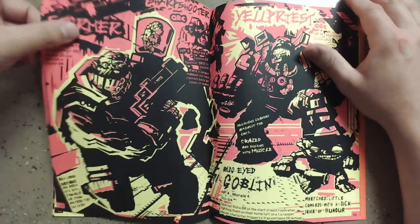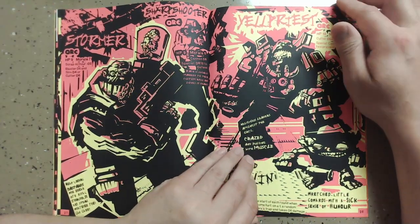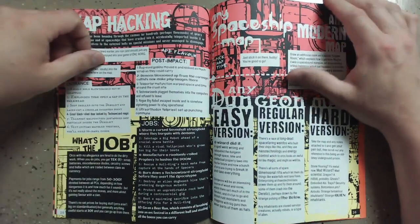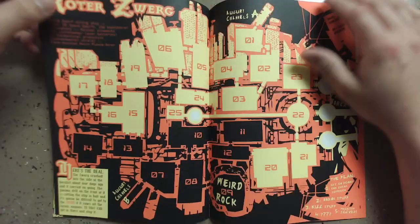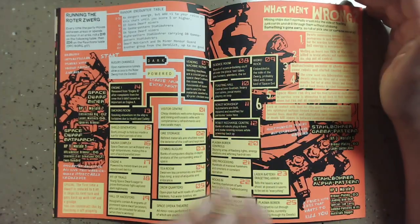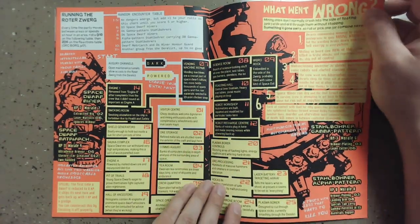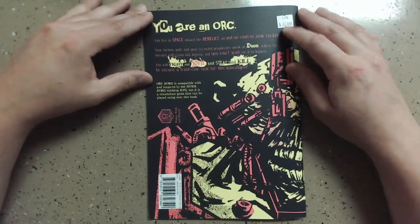I'm guessing these are enemies. We're about page 30 at the moment. So we got jobs here. Some locations, looks like. Dungeons in space. And then we have just more tables. So I think that's the back page. So there you go. You're an orc.